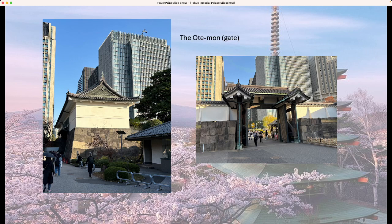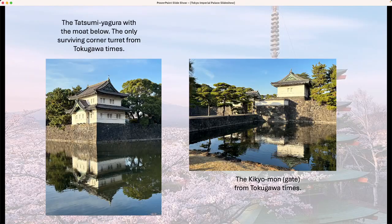Once you make your way through that gateway, you can then go into some other parts of the grounds. If you walk along the road that's opposite that gateway, you'll see the moat next to the road, which gives you an idea of how the castle's defended again. But on one of the corners of the gardens, you'll see another excellent defensive turret. It's called the Tatsumi Yagara. The Tatsumi Yagara is the only original Tokugawa corner defensive turret that remains at the site. And it is an iconic photo to take.